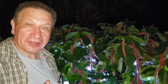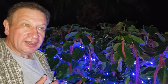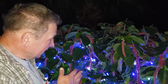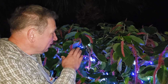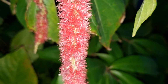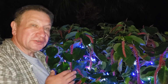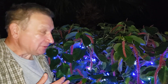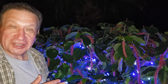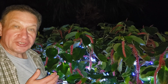And this is the plant I want to speak about. This is Acalypha, the highly ornamental species of Acalypha, Acalypha hispida. It's ornamental by itself, by the presence of these long, pinkish or reddish tails, which are female inflorescences. So they're hanging from a plant in a very ornamental way, and to increase ornamental value, people even decorated this here additionally. So Acalypha is an interesting genus.